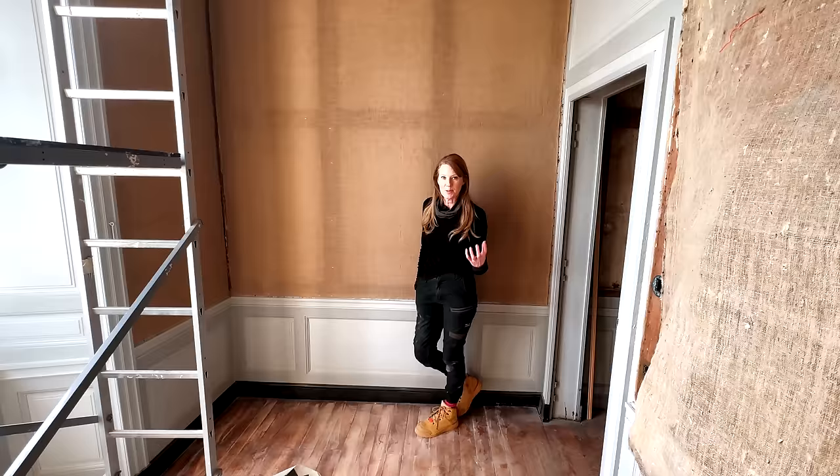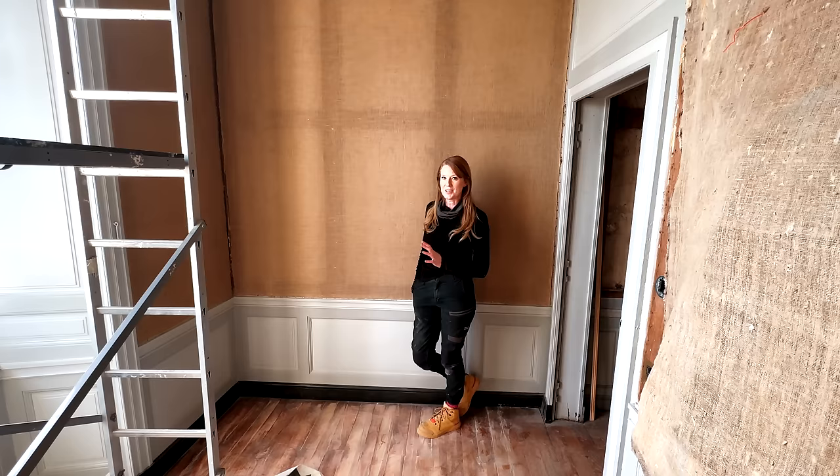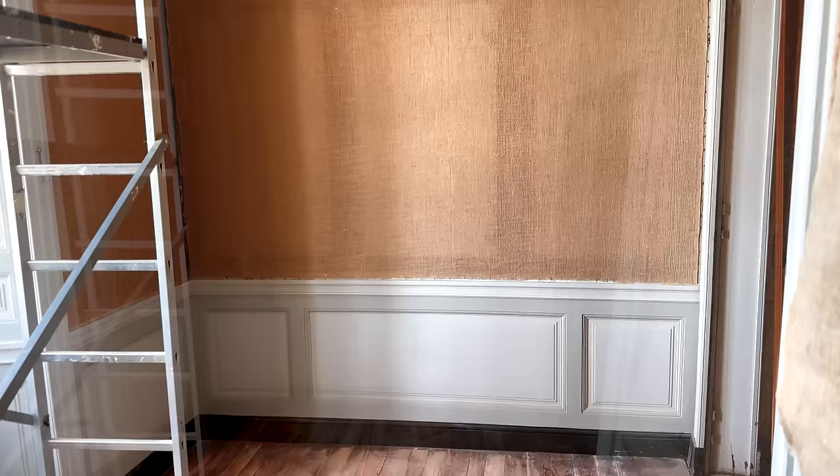We are on the eastern side of the chateau. We're underneath the section of the chateau where the roof has already been restored, so we are watertight and dry here. But here we've put down new Hessian backing to make way for our beautiful new wallpapers to be hung. And that was big progress this week. But being realistic also, there's still a long way to go.